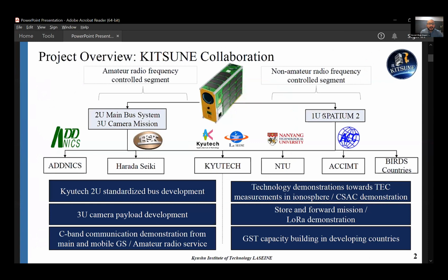This week, actually, we had the Lean Satellite workshop, and there we discussed the on-orbit results of the Kyushu satellite, especially for the amateur radio frequency control segment. So Kyushu has two segments. It's like two satellites in one structure. One part is controlled by amateur radio frequencies, and the other part is controlled by non-amateur radio frequency control.